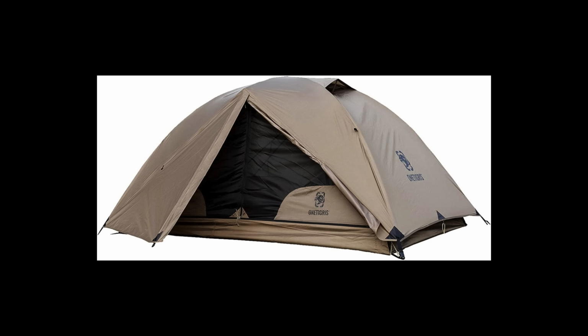Fast forward to the end of 2022, the Cosmitto 2.0 hits the market. It is a brand new tent, fully redesigned. And the question is, is this tent now waterproof? That is the question that we're going to answer in this episode. This is the Cosmitto 2.0.